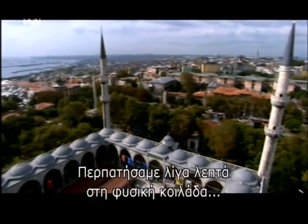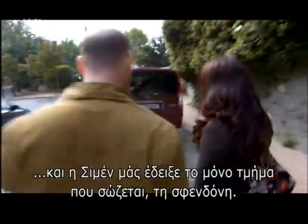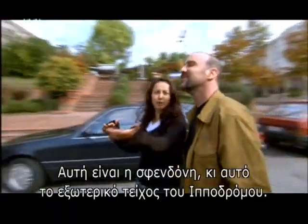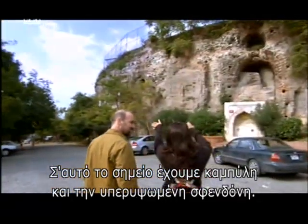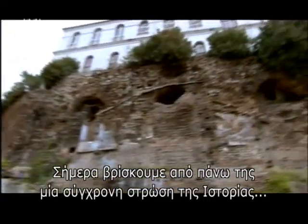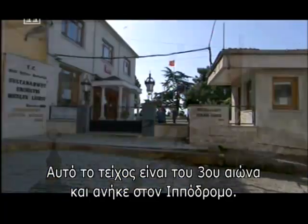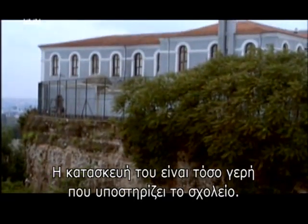But just a few minutes walk down a natural valley, Chimen showed us the only structural part of the Hippodrome still standing. It's called the Sphendome. You see, this is a sphendon. This is the outer wall of the Hippodrome. It has a curve, and when we have a curve and a higher platform, we call it sphendon. Today, on top of the Sphendome, sits a more recent layer of the past, Sultan Ahmet's Technical High School. This is a 3rd century wall. It was part of the Hippodrome. And right now, its construction is so solid that it's holding up the school.